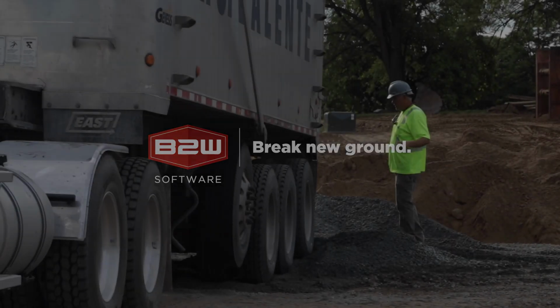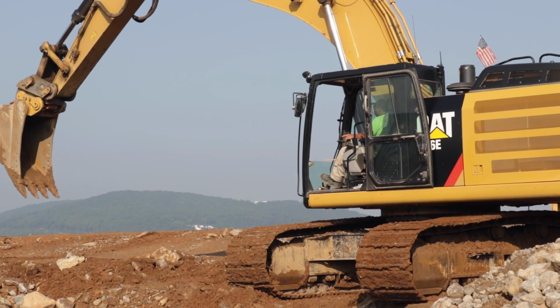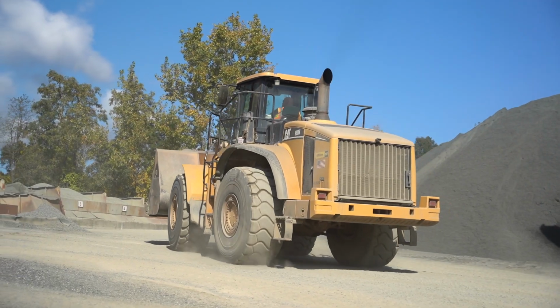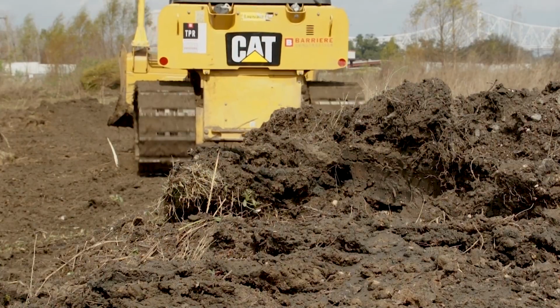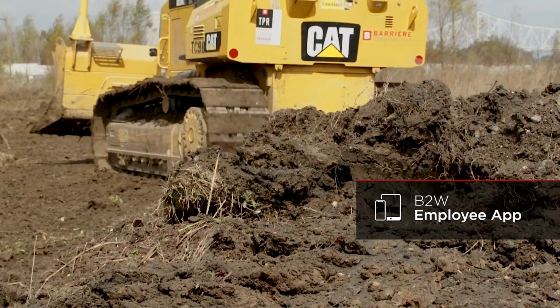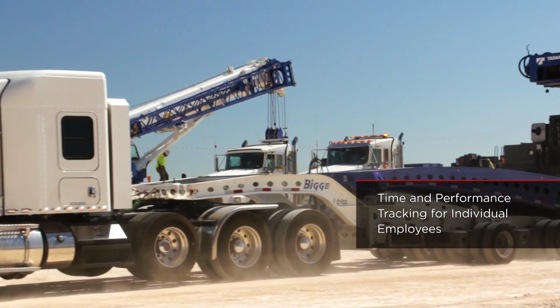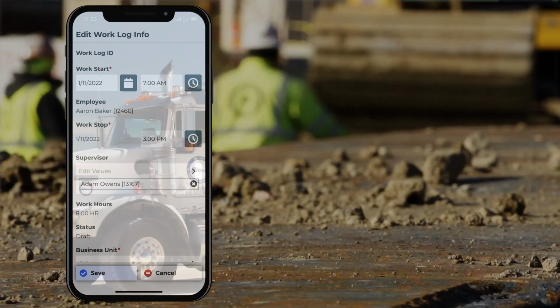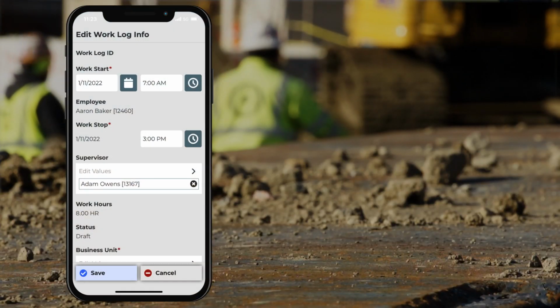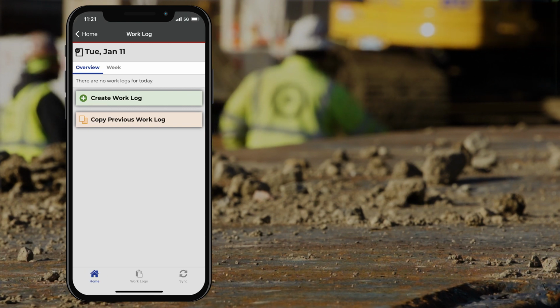Tracking labor hours and performance of individual employees, like drivers, operators, and others working independent of crews, is a challenge. The B2W employee app gives contractors an easy solution for capturing this data, analyzing it, and transferring it directly for payroll processing.